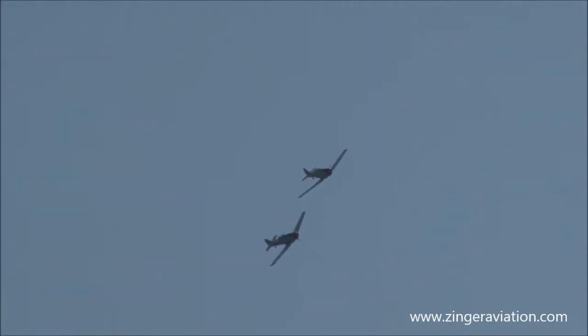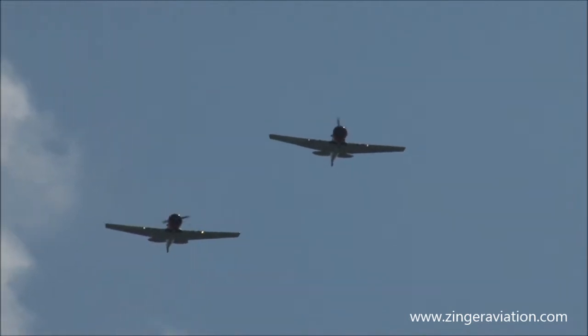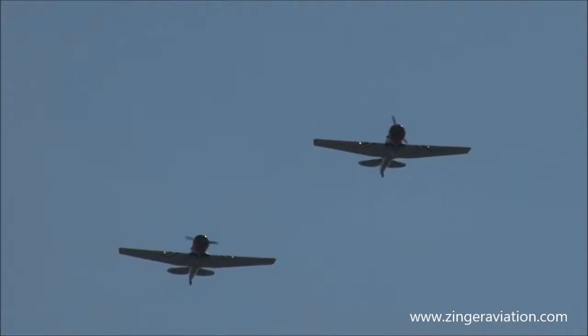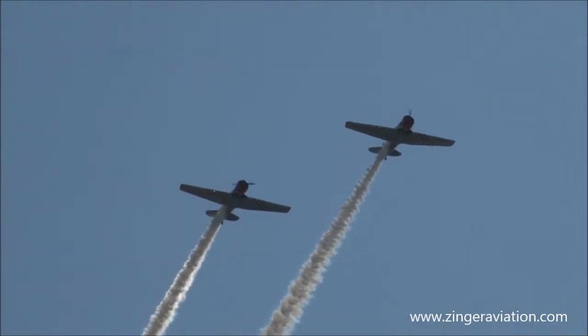They will demonstrate another type of intercept called the pincer, which resembles the open claw of a lobster. Ahead, the solos have detected a group of threatening aircraft intending to attack the target area. The solos will maneuver to gain an advantage on the other aircraft by splitting up. The solo pilots today are lead solo Steve Salmirs and wing solo Tom Daly.